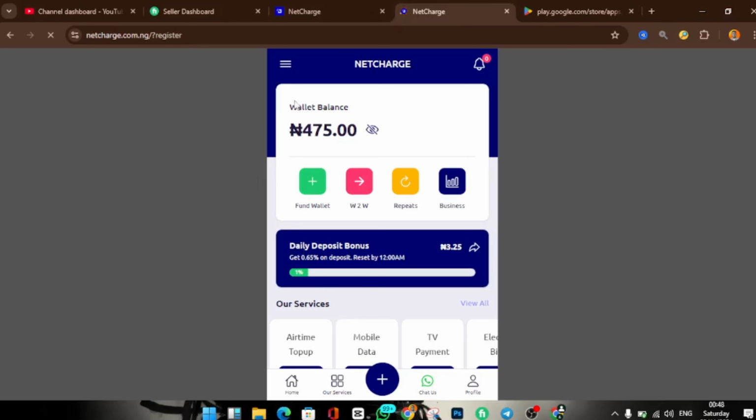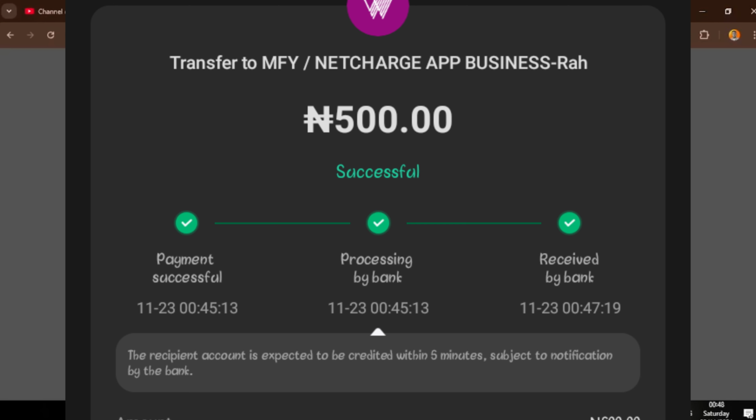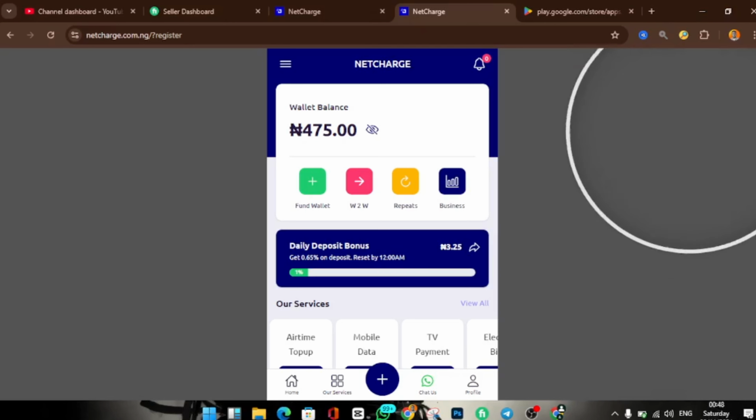So as you can see on the screen, the account has been successfully funded with the sum of 475 naira. Whenever you want to fund your account, no matter how much you're funding, you will be paying just 25 naira as the funding fee. Now I send the money, and as you can see on the screen, the time the money was sent and the time the money got into the account. Like you can see here below, the money got into the account at 12:48 and the transaction was done at 12:47. So you can see how fast funding NetChat is.